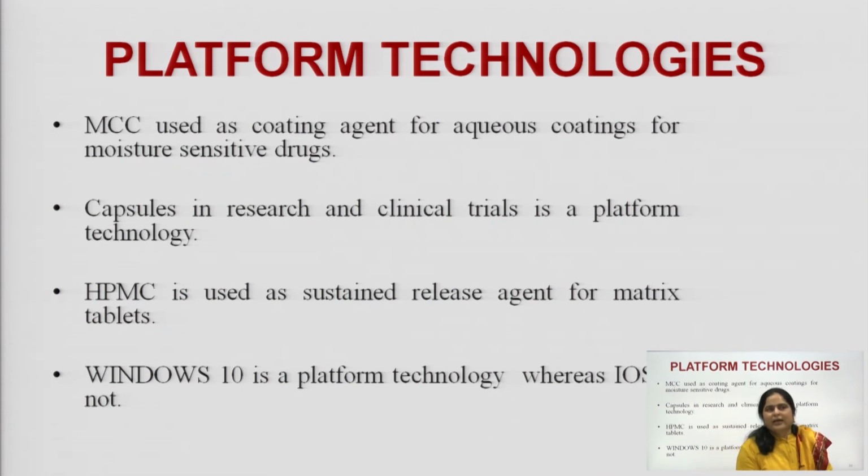Then next example is HPMC, hydroxypropyl methyl cellulose. As we all know, it is a sustained release agent for matrix tablets. So, whenever we are going for a sustained release effect and preparing a matrix tablet, we can blindly use HPMC as an excipient, as a sustained release agent. Whatever drug we are using, if we are preparing matrix tablets for sustained release effect, we can use HPMC. So, this HPMC is a platform technology for sustained release agents for matrix tablets.